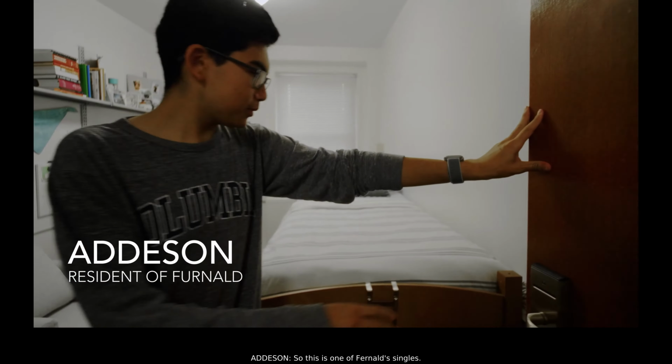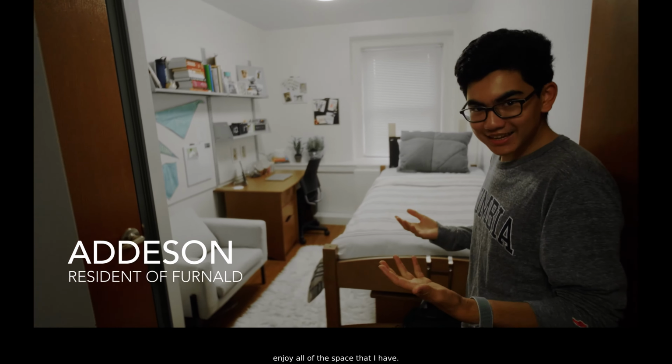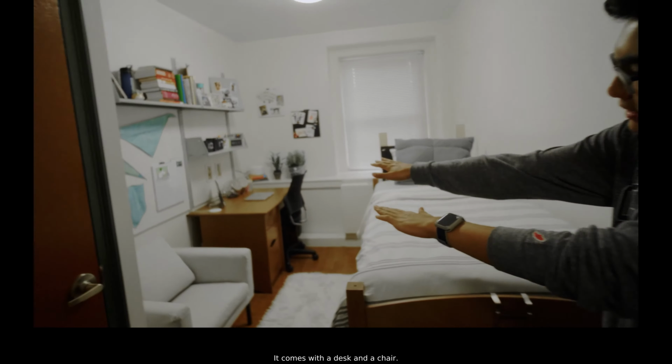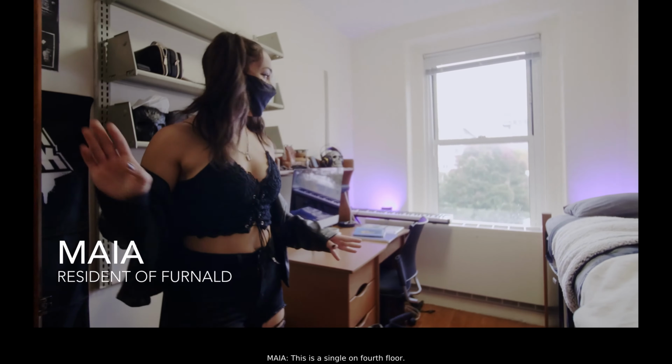So this is one of Furnald's singles. It's very spacious for a single, so I really enjoy all of the space that I have. It comes with a bed, it comes with a desk and a chair, and it also comes with a dresser underneath. This is a single on floor 4.